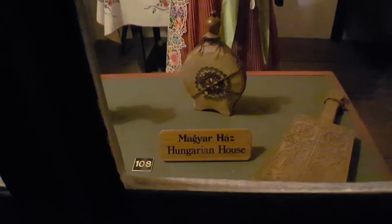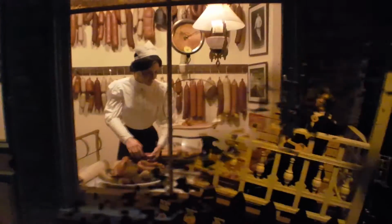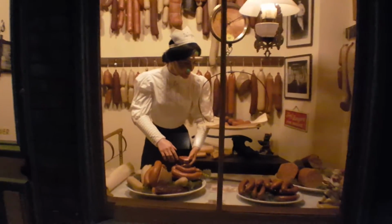Now we're in the center of the European Village. This area is so cool. You can see all different houses from around Europe and how they may have looked back in the day. This one right here is the Hungarian house. So, my ancestors, actually. Shall we pop into the theater for a movie?